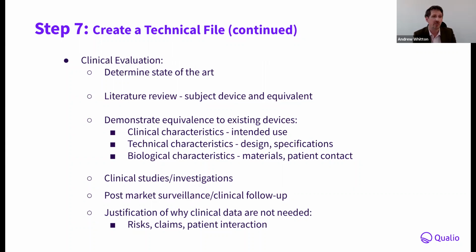So as the name suggests, the clinical evaluation should be based on a review of clinical data. So that's data from the use of the device on patients. So that's human patients with the right medical condition that's being treated or being diagnosed. So these data can come from a number of places. And the first place to look is to see whether there are any data on the use of equivalent devices, as well as the device itself.